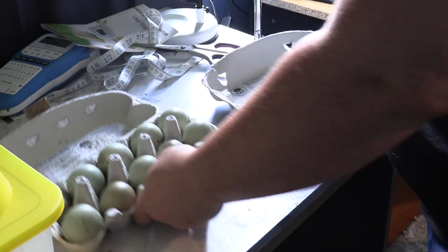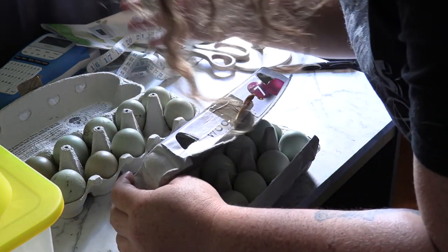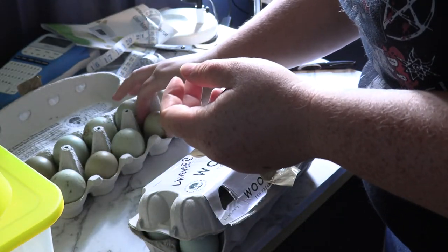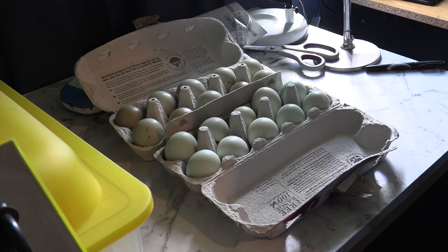Okay, and there we have it. It's an interesting colour. It's more like an olivey colour, I guess, from the partridge ones. So I'll leave them sitting here for the next 12 hours or so. I'll be back to you once I pop them in the incubator.